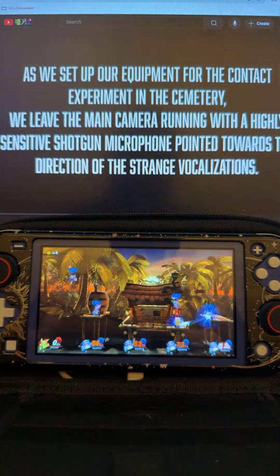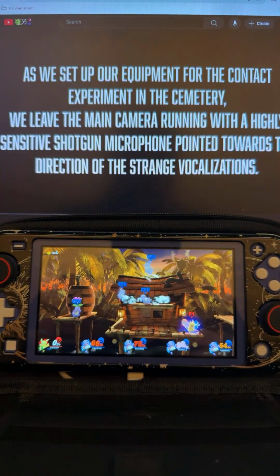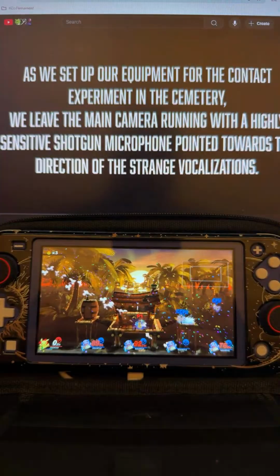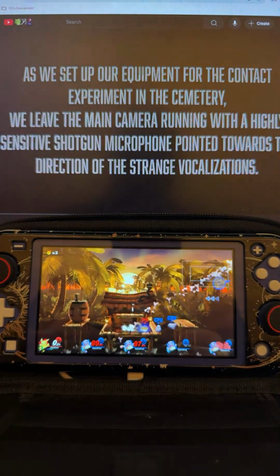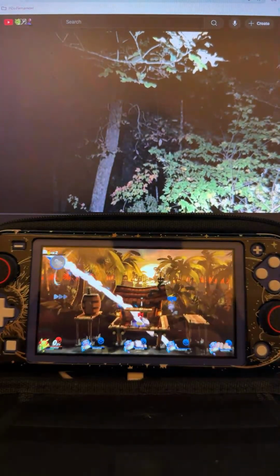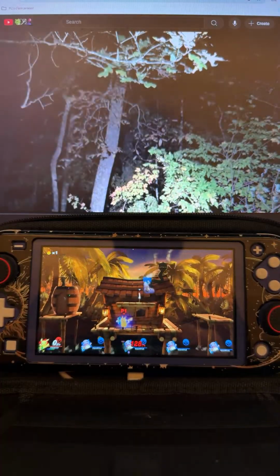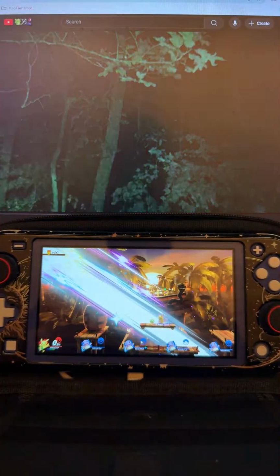As we set up our equipment for the contact experiment in the cemetery, we leave the main camera running with a highly sensitive shotgun microphone pointed towards the direction of the strange vocalizations. Okay, one of the Sony cameras, there's going to be no associated live audio. We're just going to run this, see if we pick anything on the screen.